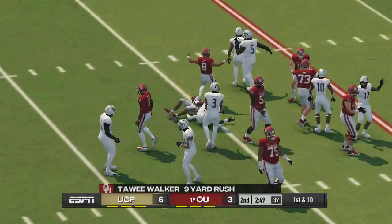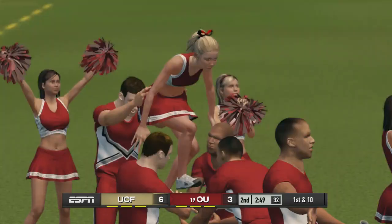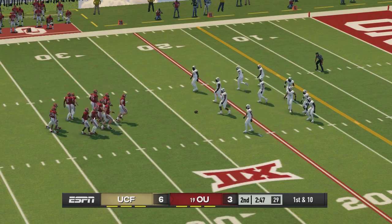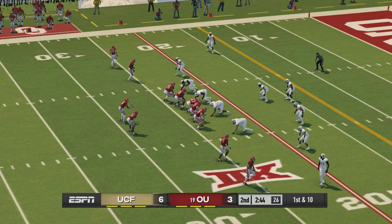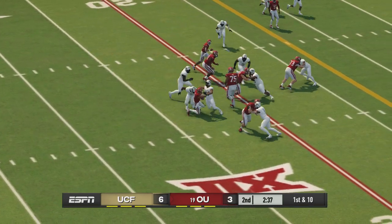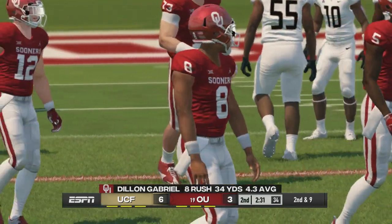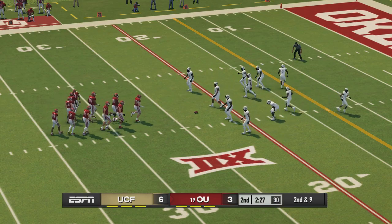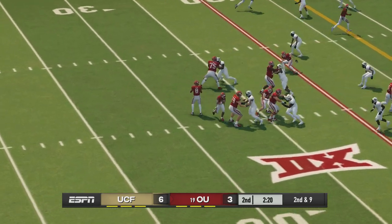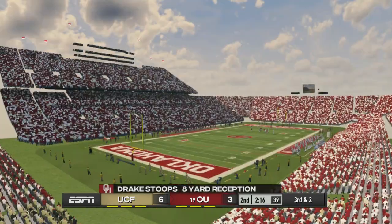Makes it out to about the 23. It out to maybe the 23-yard line. From the 23-yard line, it's second down. Gets it, he's in space. And he's shoved out of bounds at the 15.